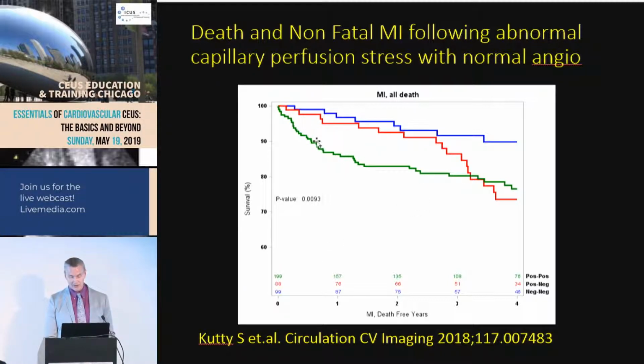This green line is the people that had coronary artery disease after their abnormal stress perfusion echo. These are the patients that had no coronary artery disease, the red line, after their abnormal perfusion stress echo. And then these are patients that had a normal perfusion echo, but still went to angiography. So we knew what their angiographic findings were. That's why it isn't like what you typically see with normal studies that are really good. These are people that still went to angiography. They had some other disease process. And we're looking at death and non-fatal MI.